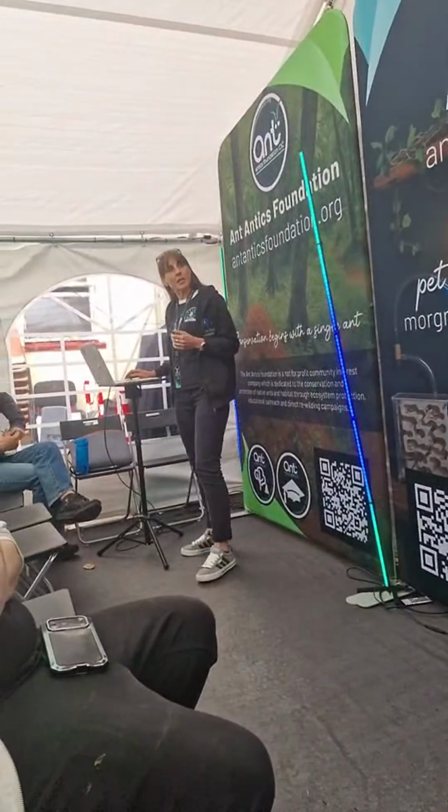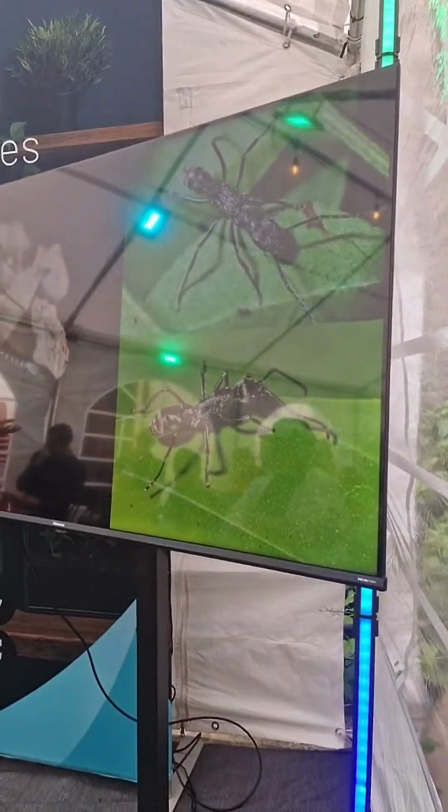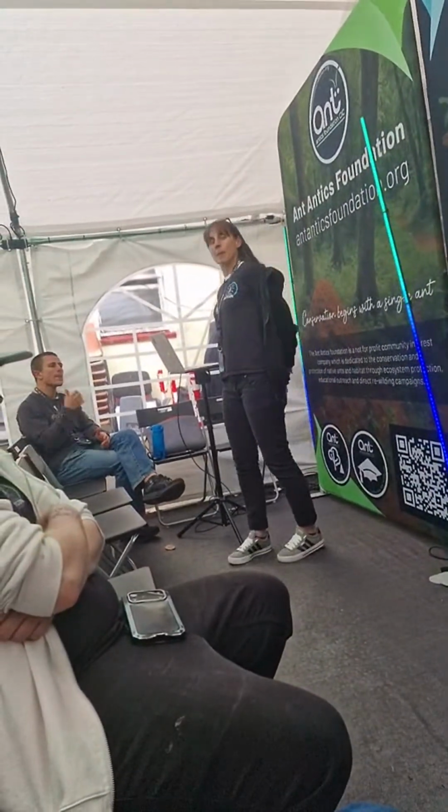As I said, they tend to be solitary. Sometimes you see them catching material or carrying material by themselves. So I'm getting used to seeing those. And I find them really interesting, finding a little bit more about them.